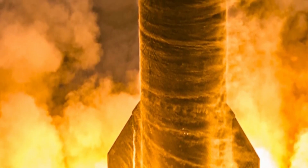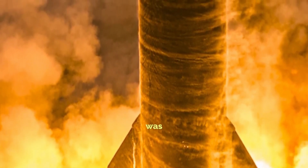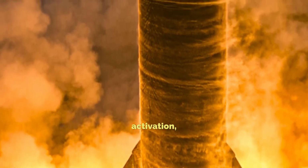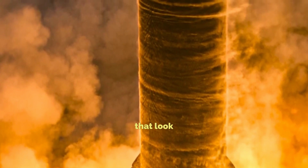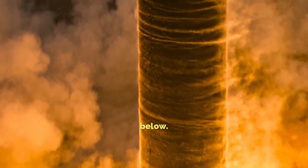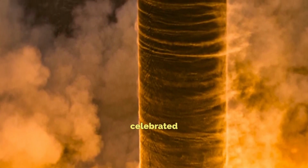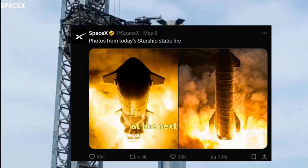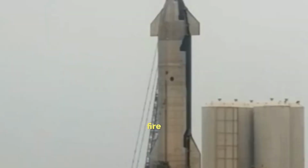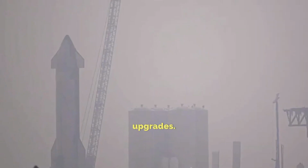controlled conditions. The static fire test was quite a spectacle, with smoke streaks swirling around the ship upon engine activation, creating layers that looked like a tornado. This effect was enhanced by the flames below. SpaceX celebrated this achievement with a tweet hinting at the next steps for Ship 30, which might include more single-engine static fire tests before moving on to upgrades.